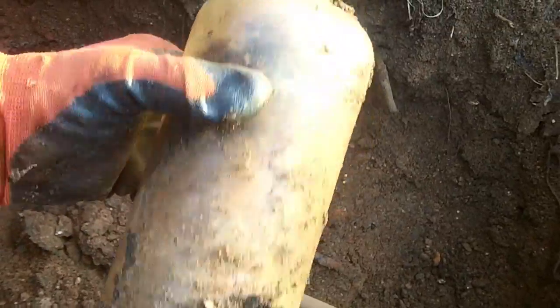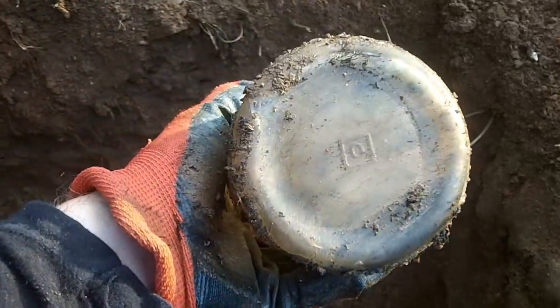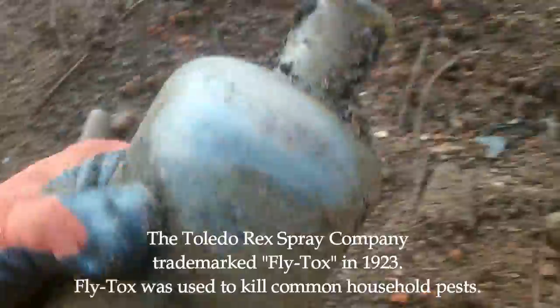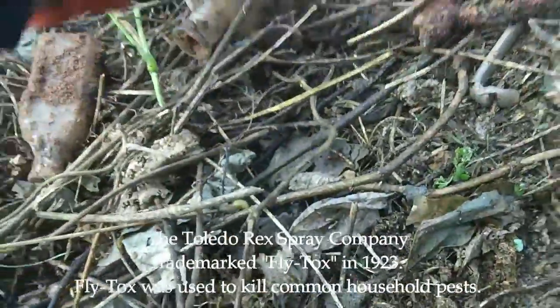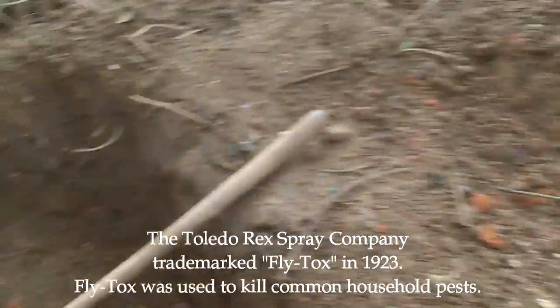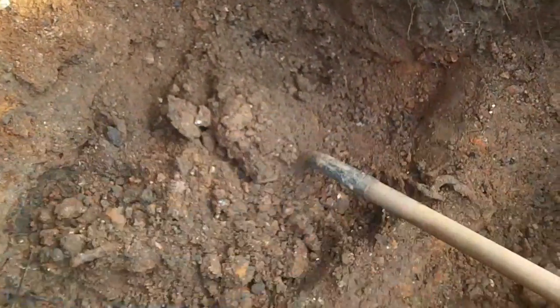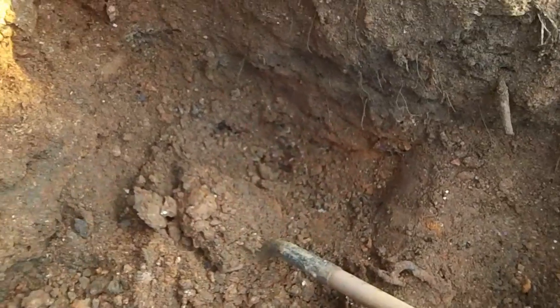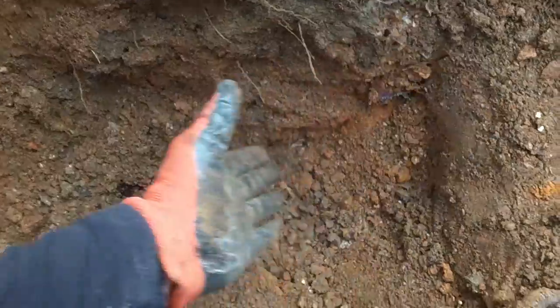Oh, that's interesting. I just pulled up a big old cork top. Fly Tox. Some kind of cleaning product, isn't it? It's got the Owens mark on the bottom. Interesting. A nice big old jar bottle. I'll take that. And I thought I already dug there. I'm just trying to re-expose this metal. It's interesting that that bottle was laying right there. I already dug there. That might have come out of the wall. Interesting though.